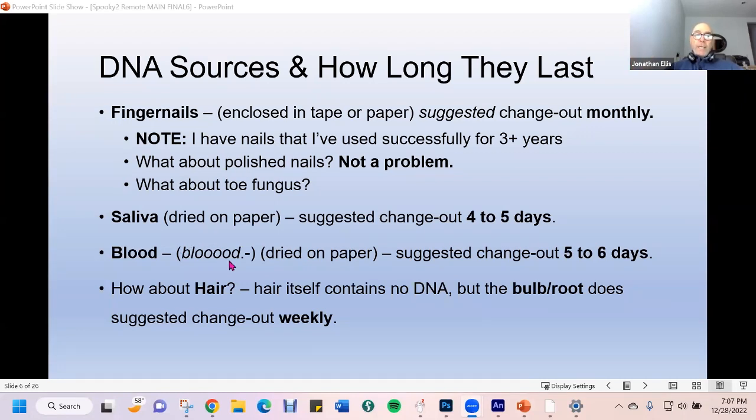Blood, yes, dried on paper. They say the suggested change out is 5 to 6 days. How do we know? The only way to know is to test. I test everything. Hair contains no DNA, but the bulb root does.